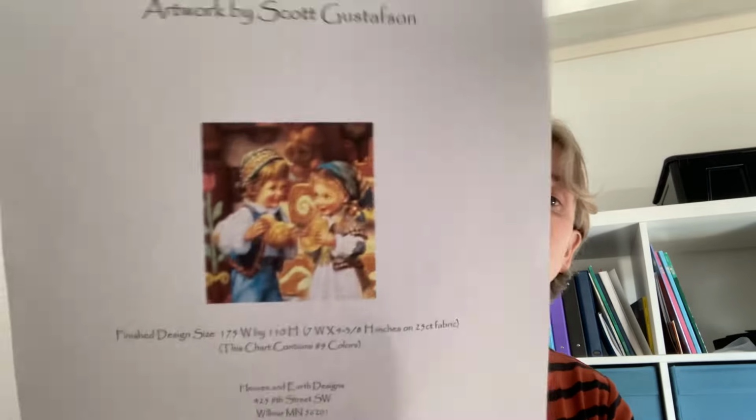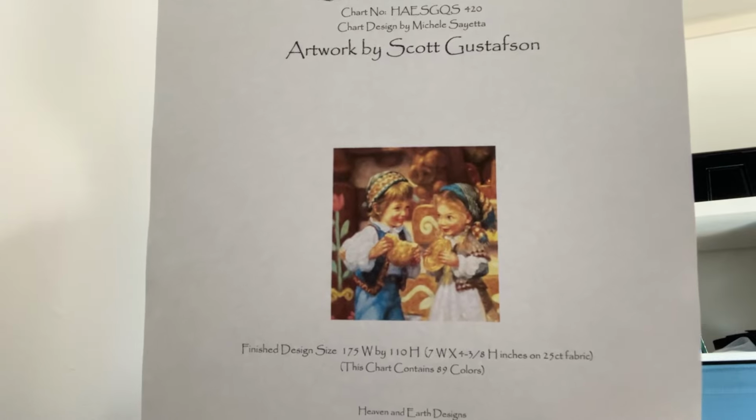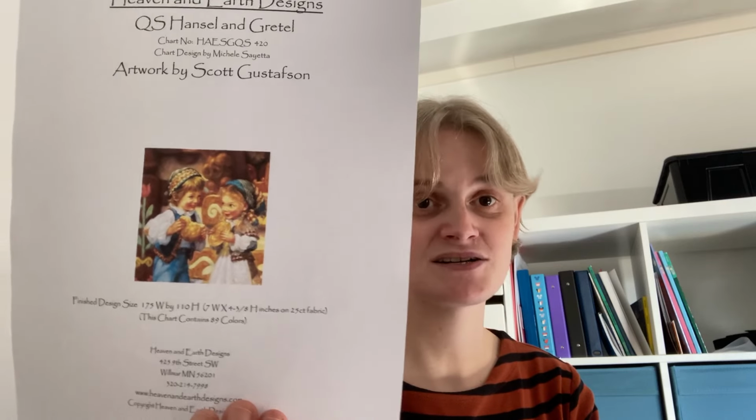Then the next one I've worked on is QS, Hansel and Gretel, artwork by Gustafson, charted by Heaven and Earth Designs. This is actually a restart. I started the full version a few years ago, but I didn't like how it was stitching up. There was a lot of purple that you can see in the artwork, so I UFO'd it. And the one thing I really loved about it were the children. So I got the QS and I started it again in August of this year.